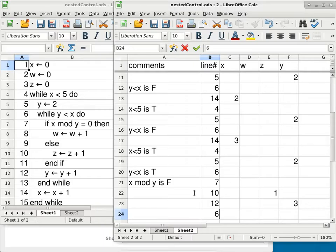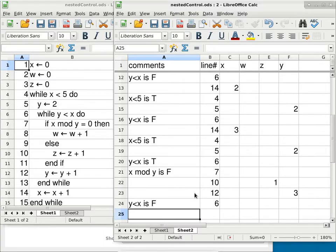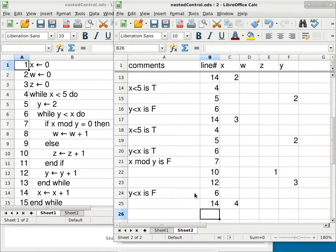Okay. So line 6 is going to ask the question again. Y is less than x. This time it is false because they're both 3. 3 is less than 3 is false. So now we get out of the inner loop. We get to line 14. We add 1 to x. X is now 4. And then we go back to line 4 again.